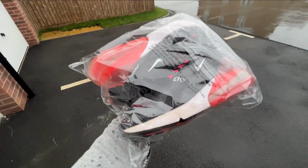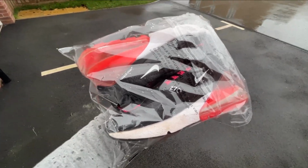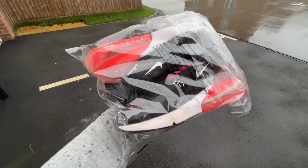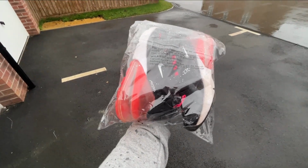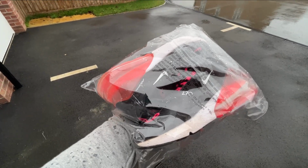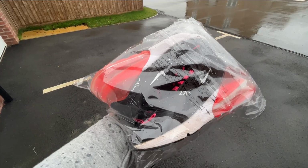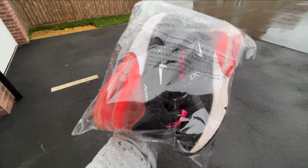Bish bash bosh. What's this? Another pair of trainers, another pair of Nike Air 270s, nice pink, white and black. Went for £35, free postage. Owes me £5 from a car boot. Beautiful condition as well. Going to get these shipped, picked, packed and dispatched ready for Christmas Day, because these are definitely going to be a Christmas Day present.